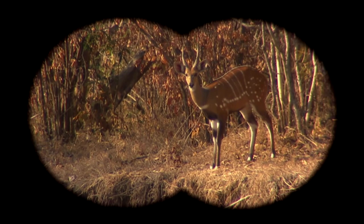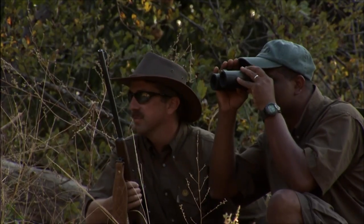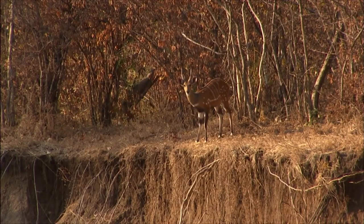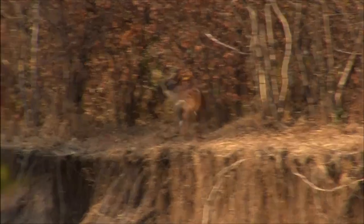I never see them standing like that. No. Looking at us. Well, it's his lucky day, I'll tell you that. Like he knows that I'm an inch shorter. Look at that. Just magnificent. I mean, what an amazing critter. Yeah, there he goes. Okay.